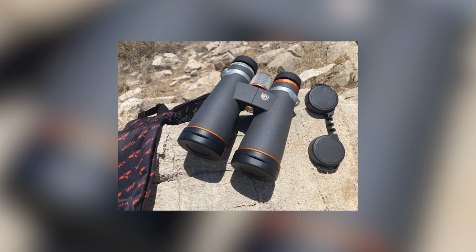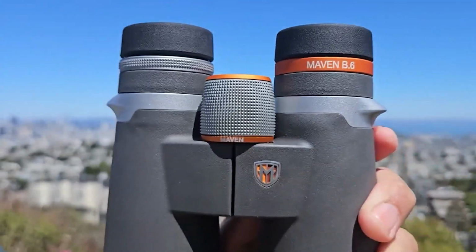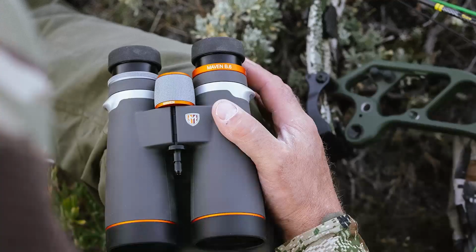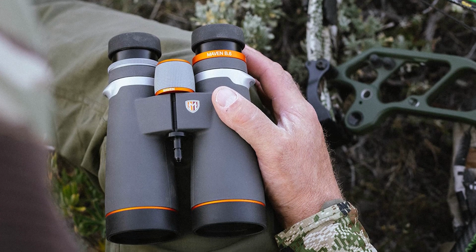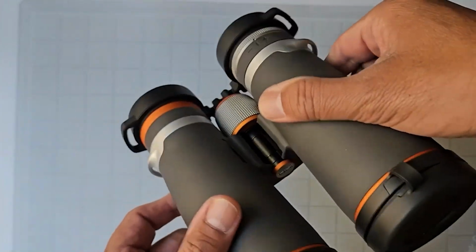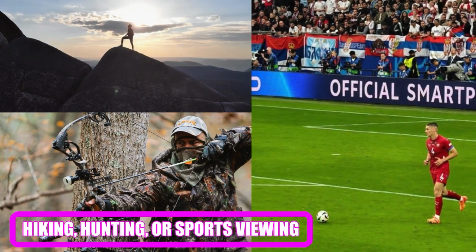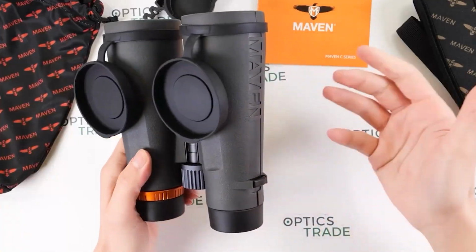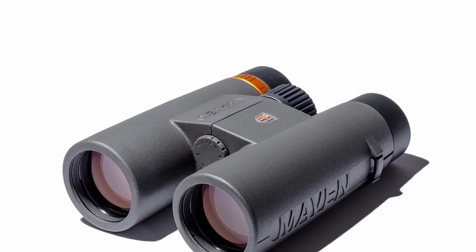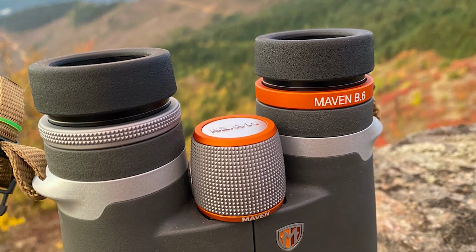With a 50mm objective lens diameter, the B6 ensures bright and clear views even in low-light conditions. One of the standout features of the Maven B6 is its superior brightness and light transmission. Thanks to a larger objective lens and an enhanced Schmidt-Pechan prism, this binocular significantly improves image clarity, making it perfect for activities like hiking, hunting, or sports viewing. It is especially ideal for those who want a lightweight option without sacrificing brightness or field of view. Built with quality materials, the Maven B6 is part of Maven's Elite B series of optics.